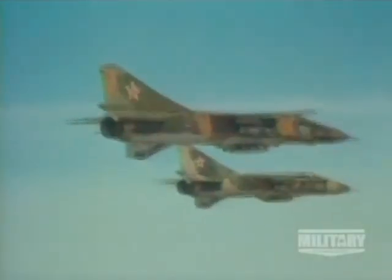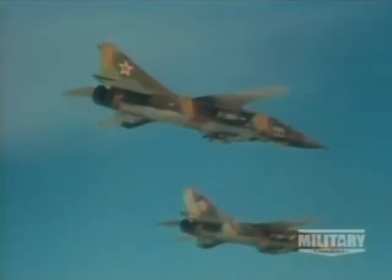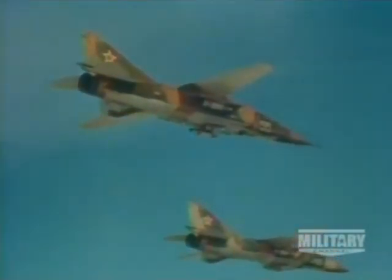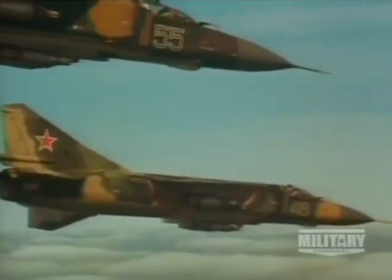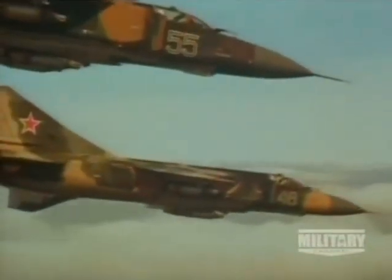The terrain of the former Soviet Union occupies 1/6 of all the land on the planet Earth. It extends over 11 time zones from east to west. It runs from the cold of the Arctic Ocean in the north to the hottest deserts of Central Asia. It is a vast area to defend.